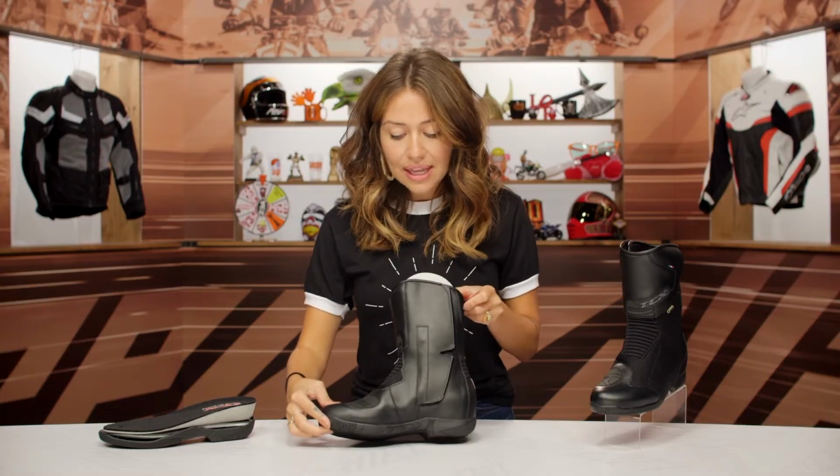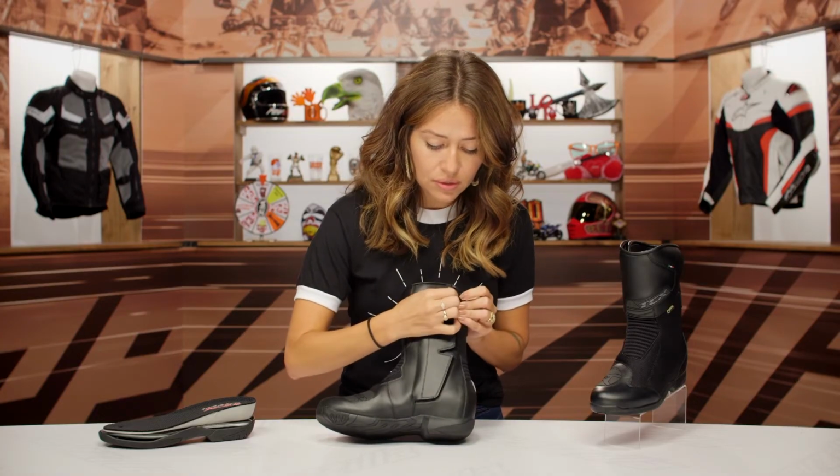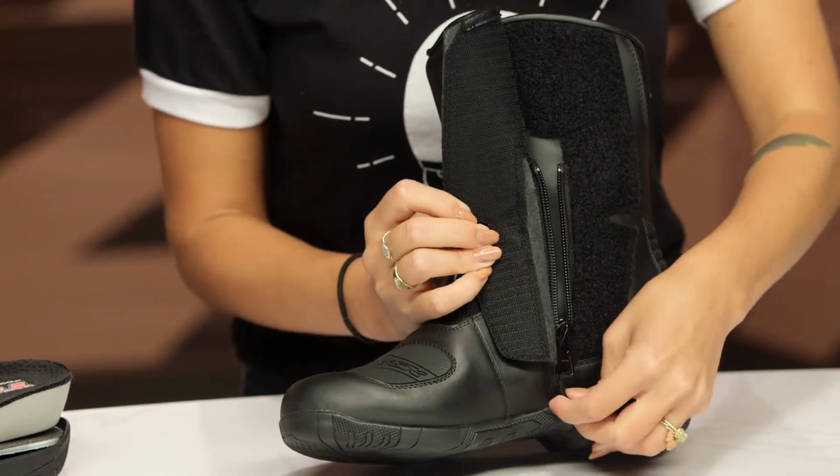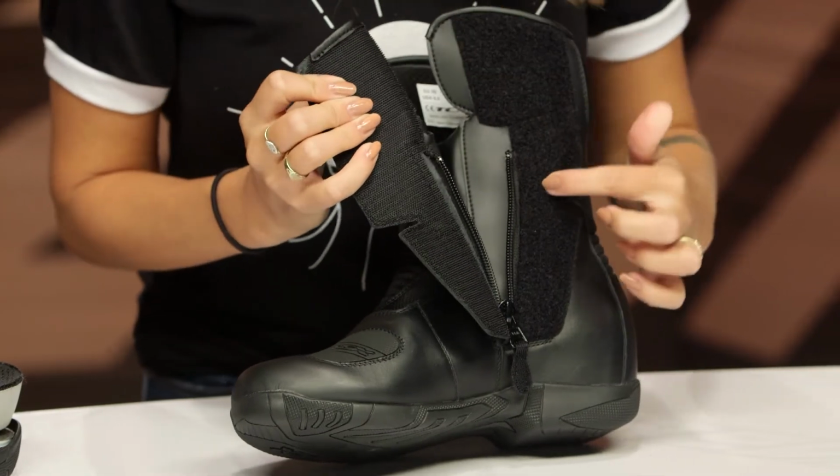If we go to the inside of the boot, you're going to have a Velcro closure. All right, so one of the things that I like about this is that along the zipper here, you're going to get some additional elastic.